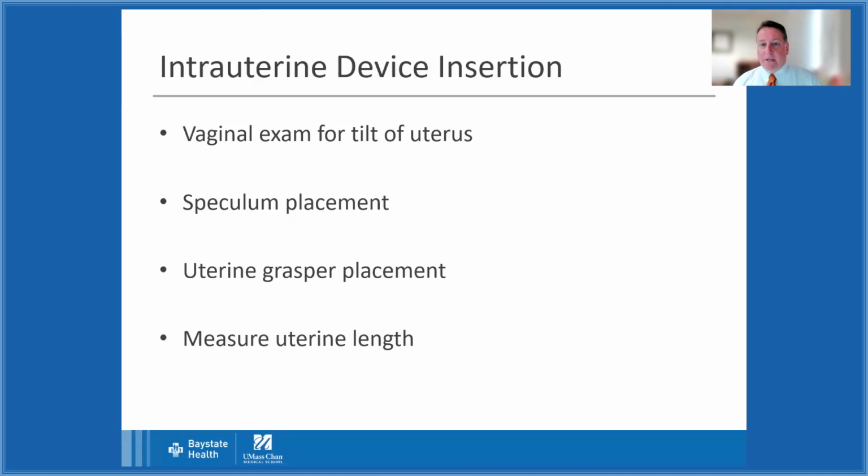And next, we place a speculum, and this can be painful for patients too, or make patients have a lot of pressure sensation, and so we're cognizant of that. Then we place a grasper on the uterus, and this can cause some cramping. So an area of need for pain relief or anxiety relief. Then we measure the uterine length, and this involves placing a very thin measuring stick inside the uterus to measure how long it is, so we know how deeply to place the IUD.